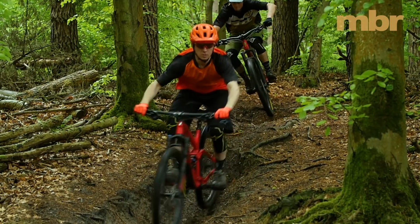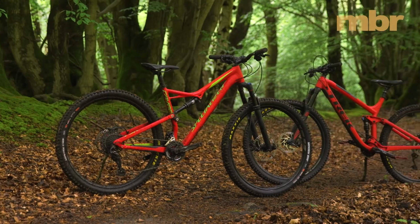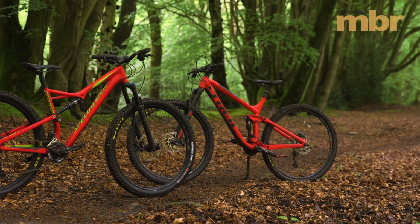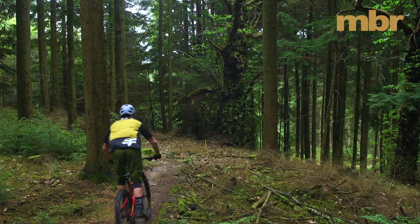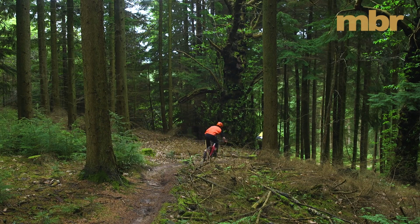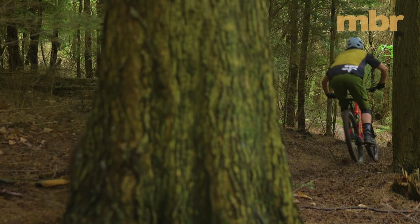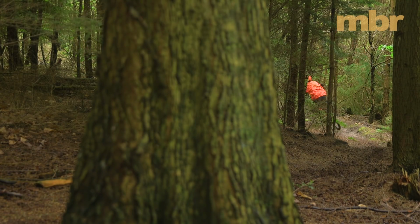There's even a six strong size range, and our 19.5-inch frame and 60mm stem felt perfect for a 5'11" rider, which gives plenty of scope for taller and shorter riders to enjoy what is arguably one of the hottest bikes of 2017.